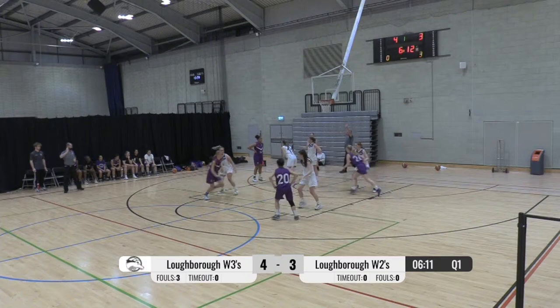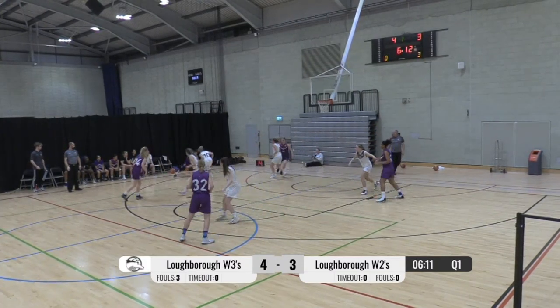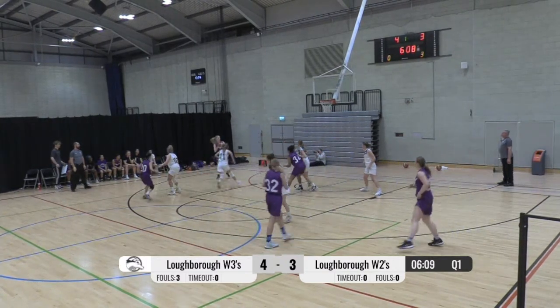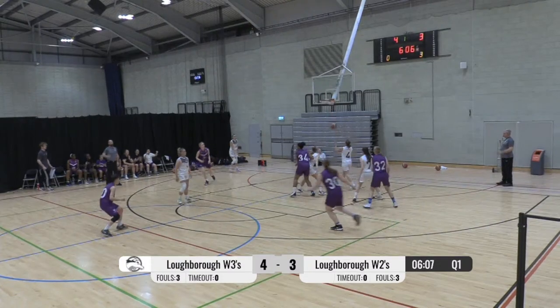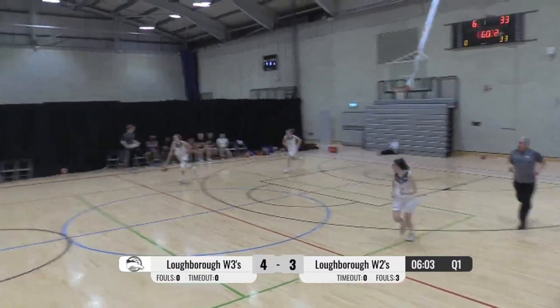Have Nian Huss here to inbound from the women's 3's. She takes the ball to Hang in the wing. And a mid-range shot. Good. Mid-range shot is good by Quincy. Aura Quincy.